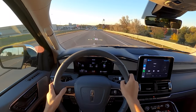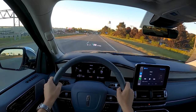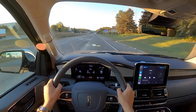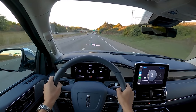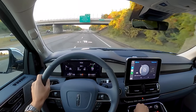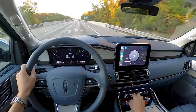Once you get onto the highway, the ride quality really smooths out a lot. You could just devour miles in this Navigator. That gives you guys a pretty good idea of what this Revel audio system sounds like.